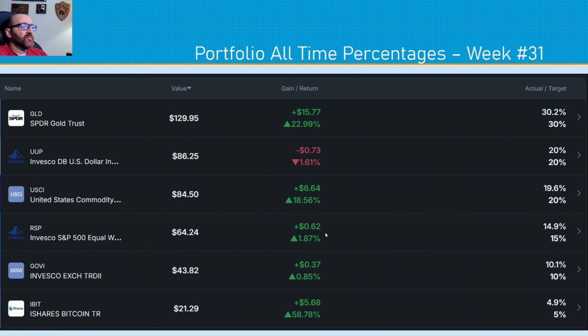We have stocks up 1.87% for a market gain of 62 cents. Again, bonds the same because this new ETF, 0.85% for market gain of 37 cents. That's all it's going to be, 1 week's worth of data. And then we have Bitcoin up 58.78% for a market gain of $5.68.